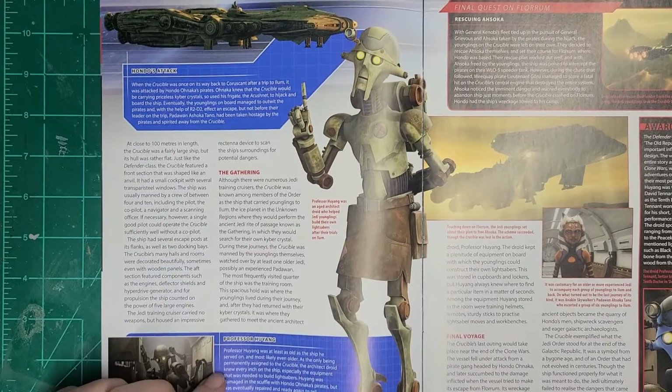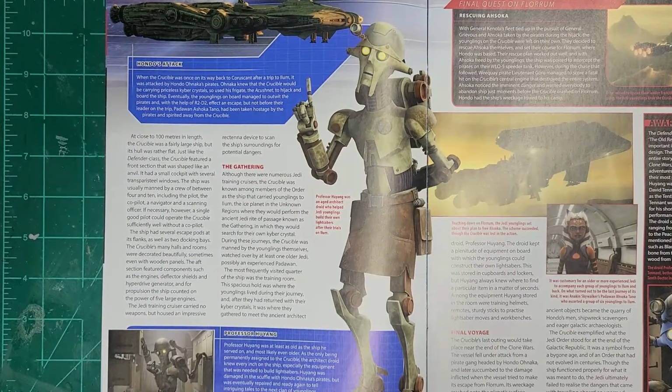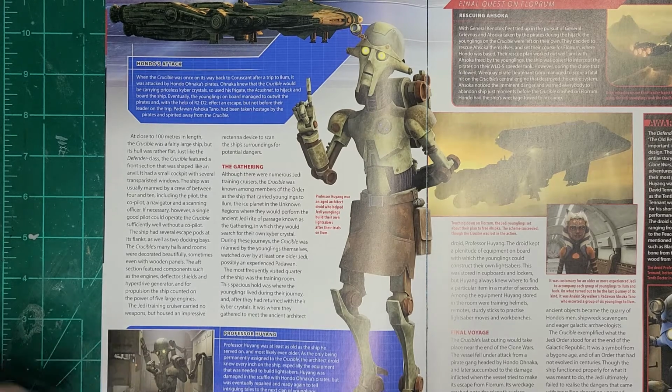Professor Haiyang, let's go ahead and talk about him real quick. Professor Haiyang was at least as old as the ship he served on, and most likely even older. As the only being permanently assigned to the Crucible, the architect droid knew every inch of the ship, especially the equipment that was needed to build lightsabers. Haiyang was damaged in the scuffle with Hondo Anaka's pirates, but was eventually repaired and ready again to tell intriguing tales to the next clan of younglings.